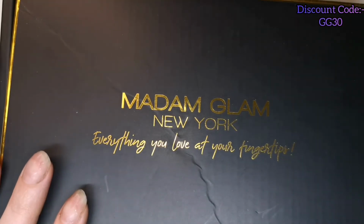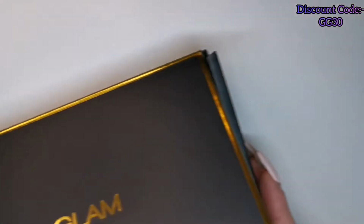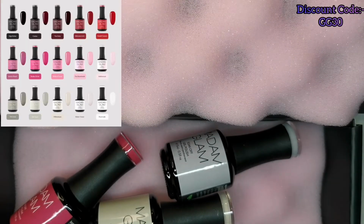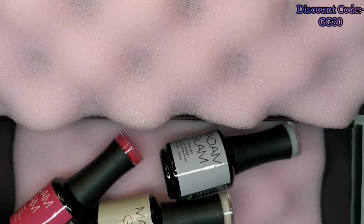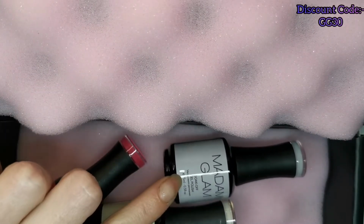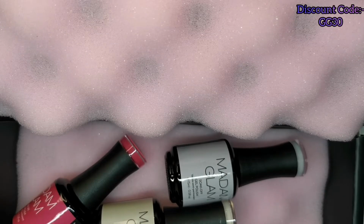So today we're going to be taking a look at some of Madam Glam's April collection. This month's destination is Hollywood, and this collection's a little bit different to the previous ones. This month's collection is made up of 15 gorgeous creamy gel polishes that's been split into three mini collections. Now, what I mean by mini collections is I don't mean mini bottles. You're still getting your 15ml. I mean the 15 different gel polish colours has been split into three mini collections of five gel polishes.